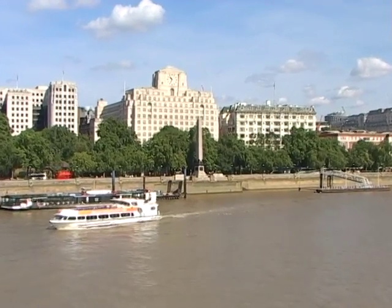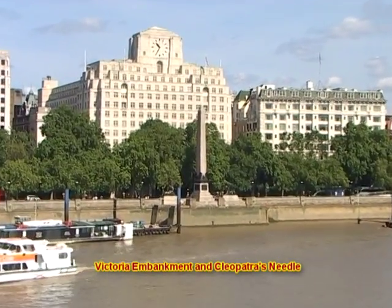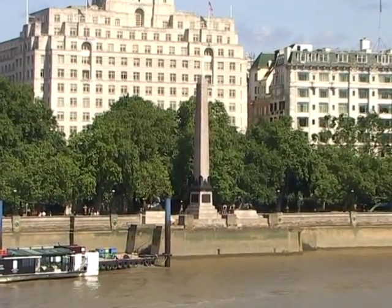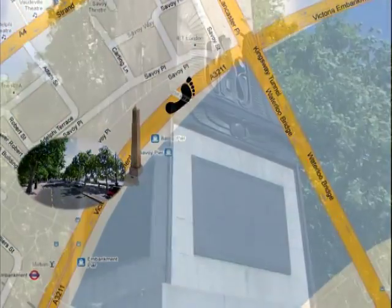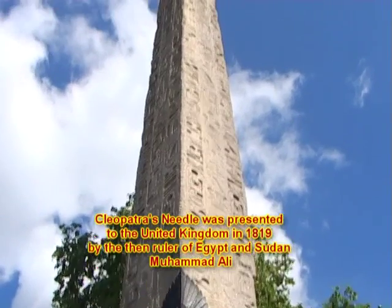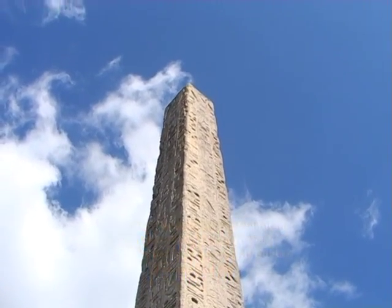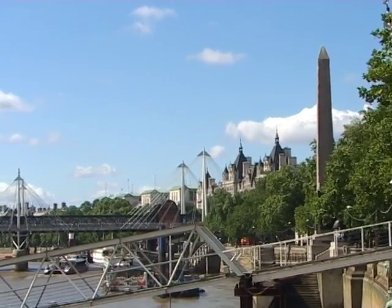As we cross the bridge, take a look on the other side of the river. On the right hand side, we can take a glimpse of our next destination, Cleopatra's Needle. Cleopatra's Needle was presented to the United Kingdom in 1819 by the then ruler of Egypt and Sudan, Muhammad Ali. A short walk along the Thames sees us arrive at Temple.